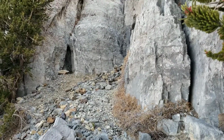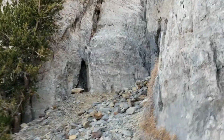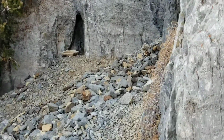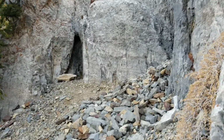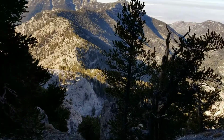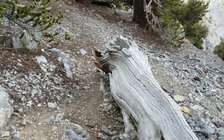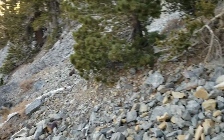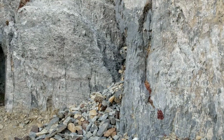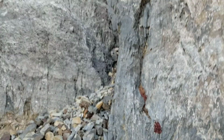Here we go, up the final approach to Mummy Mountain. And here's that V-shaped canyon. So let's just take a look at how things look here. And by the way, there is the opening. Little log with some rocks on it, just so you can make sure that you don't miss it, because there's only one way up, and it's right here.